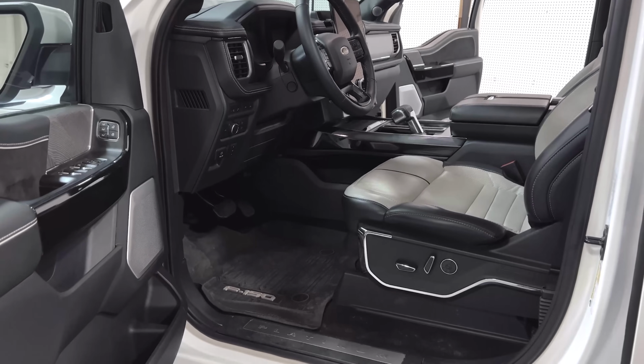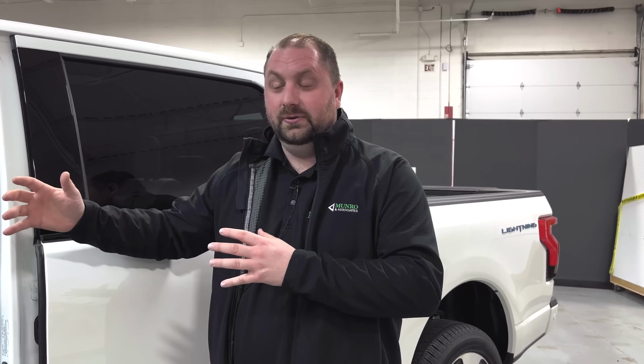Now, there is a debate. Some people will say, well, if I'm going to design an electric vehicle, why am I not designing specifically for electric? I have the freedom of this type of design. It can be completely new. That is true. And there is a customer that wants something that is completely new.